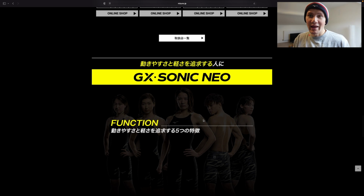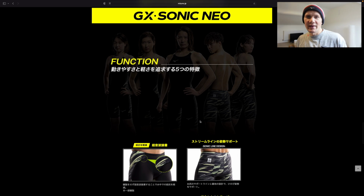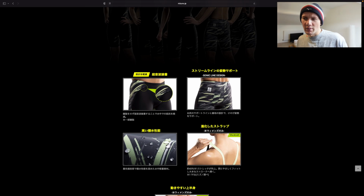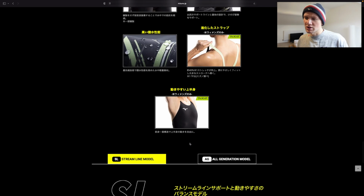Anyway, what we came here for, and hopefully you've watched this long to see what we're talking about here, the GX Sonic Neo. And they've kind of scrapped the TF. There's no talk of the TF, but they're talking about great water repellency, bonded seams top left, great straps for the women, and again some more stuff for the women here.